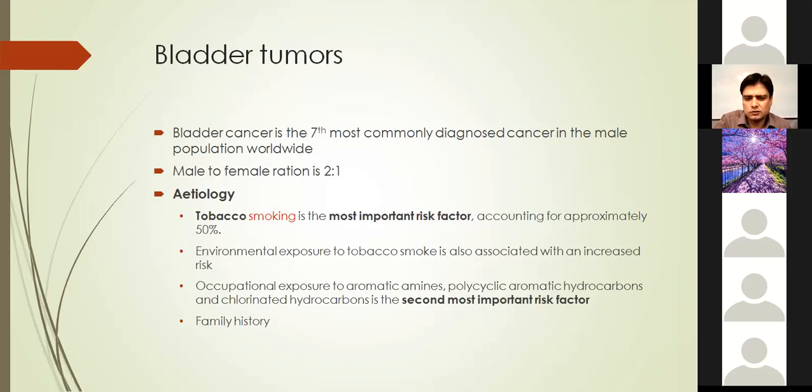Male to female ratio is about 2:1. And again, etiology includes tobacco smoking, which is the most important risk factor, accounting for approximately 50% of the cancers that present to your clinics. You always find one thing very common, which is smoking. Either he is an active smoker, or he had a history of smoking and he quit it, but somehow it is related to smoking. Like I used to say, when you see a bladder tumor, you always find a smoker behind this disease. And those are the unfortunate ones, but there are a majority of others as well. But you will always find a smoking history in bladder tumors.